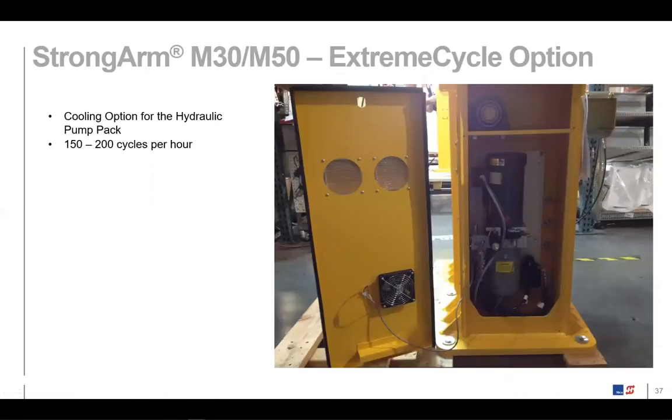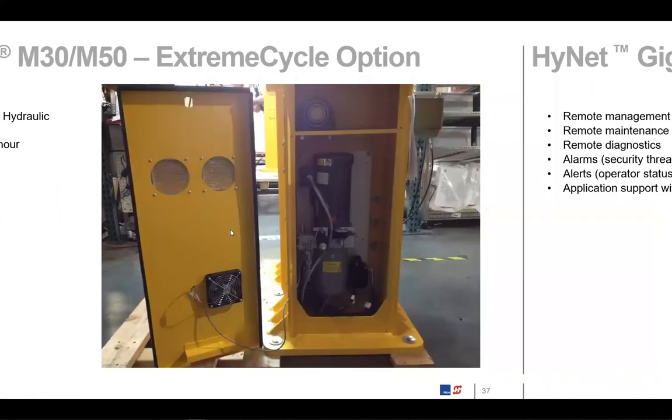All right, here's a slide showing what I'd mentioned: to get 150 to 200 cycles per hour, we cool the hydraulics. And here's a closer look at that. You can see hydraulic lines here. As a matter of fact, when we did this, we increased the size of the hydraulic lines on all the M30s and M50s because we thought they'd all benefit by having a little bit more cooling or less heat in the hydraulic system. And then, as you can see here, we added this special cover. It's got an active blower here, and it's got some passive vents here. So you're going to pull air in and blow it out, right? So that's the extreme cycle option.